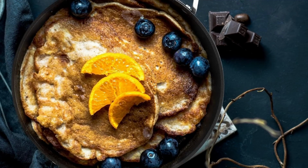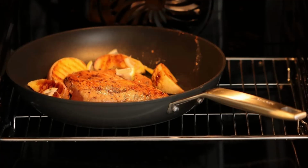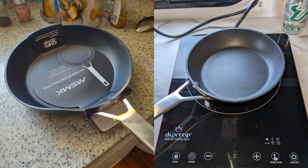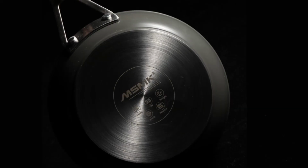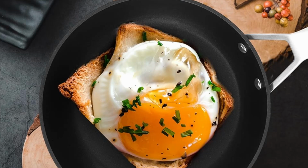Features that make cooking effortless. Stay cool steel handle. The Y-shaped handle is designed to stay cool, ensuring safe handling even when cooking over high heat. The sealed design prevents liquid buildup, making cleanup easy, and its ergonomic shape offers a comfortable grip for precision cooking.